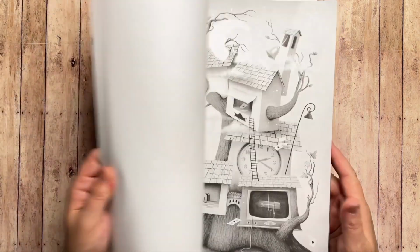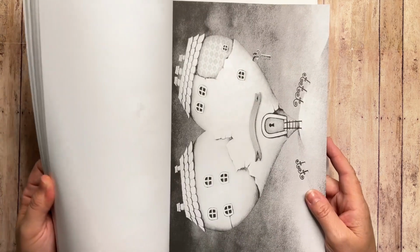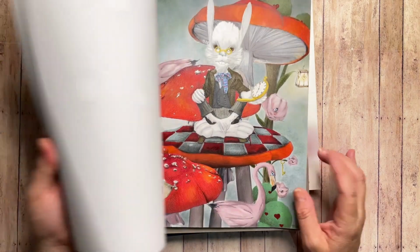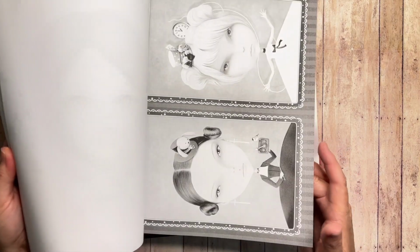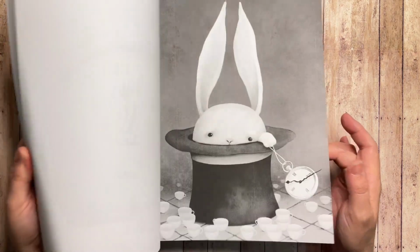All right, so these are all grayscale, not necessarily Halloween theme, but there are a lot of Alice in Wonderland, kind of fairy tale pictures. But some of them do have some kind of eerie looking pictures, which I thought would be fitting for October.